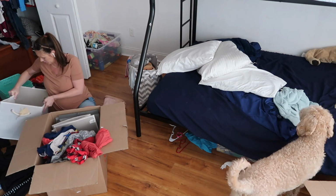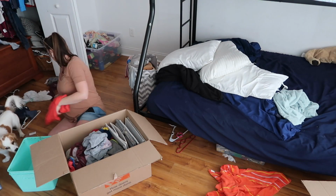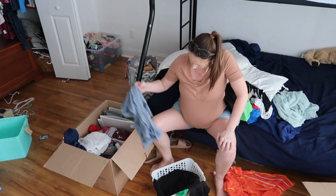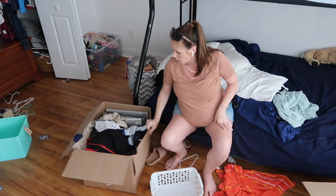All three little boys have their clothes in this box. When we move into the new house, I will sort it there. I was honestly just trying to get it done. So I'm not too worried about everything being in perfect order, because I know clothes like this, I can take care of in the new house.